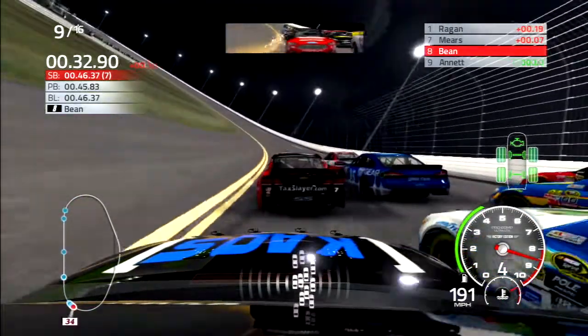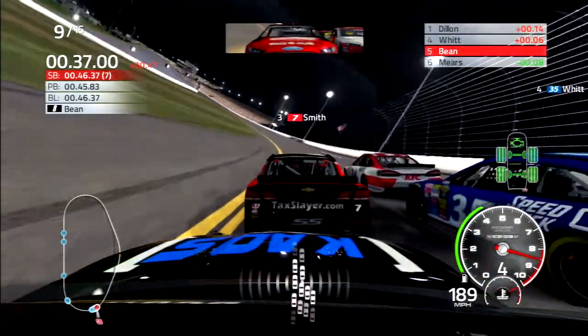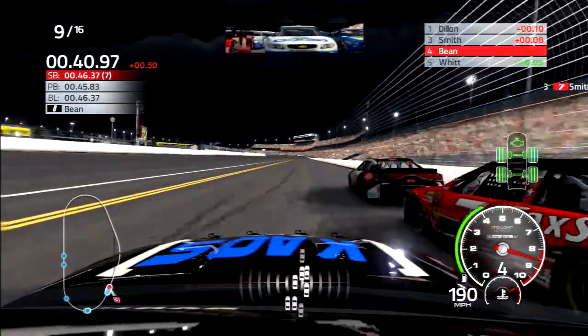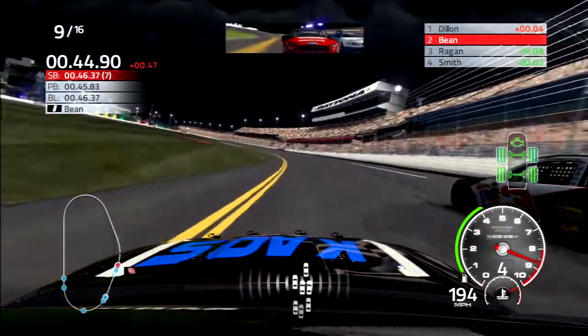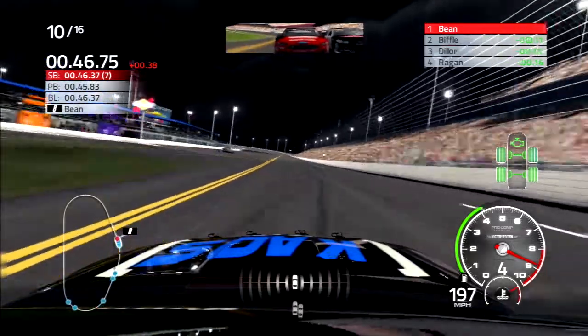Can we make it work? Come on, let's get past him. Ooh, it's tight. It's tight as we've now worked our way into the top 10. You guys are going to work together. Can't slam inside of Regan Smith. Austin Dillon, side by side to the line. 7 to go. And we have taken over the race lead.